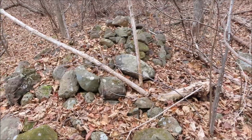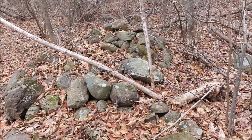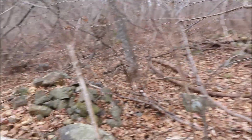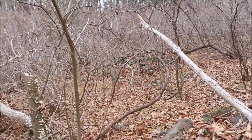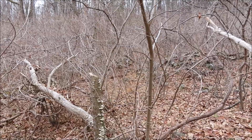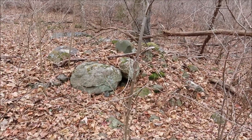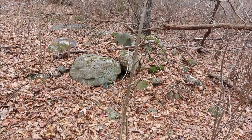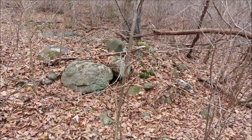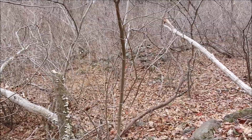Okay, I'm going to mark this side over here. I'm on the west side of the drainage now. I see 1, 2, 3, 4, 5 rock piles here. So when it comes to rock piles, this is the mother lode. I'm going to push back there to the furthest one and see if there's anything beyond there.